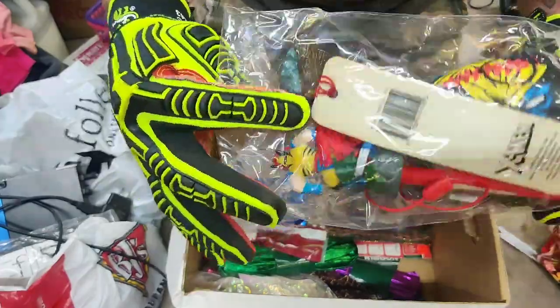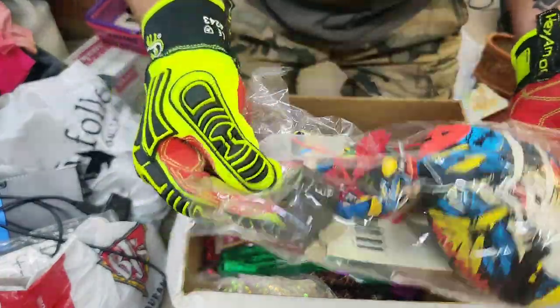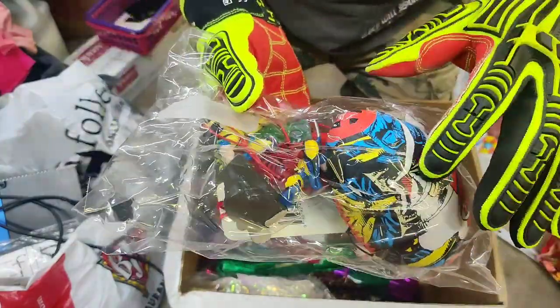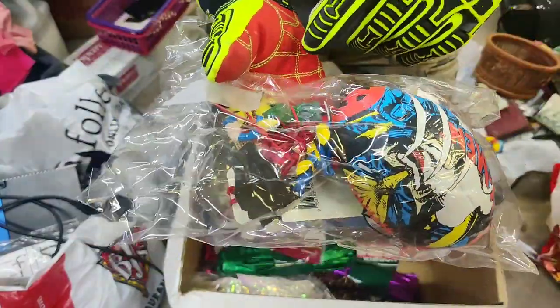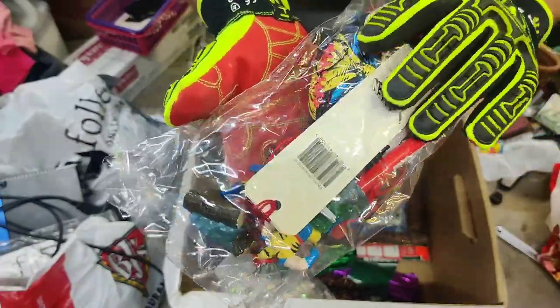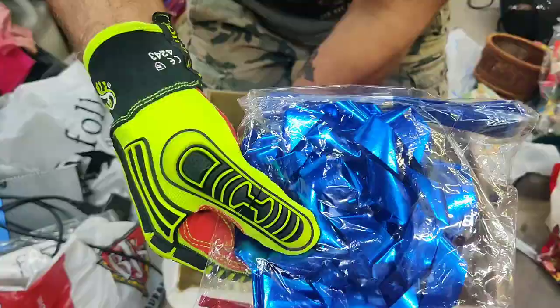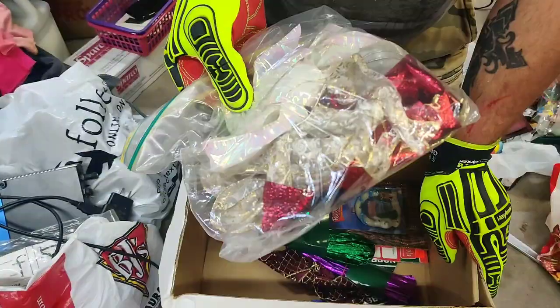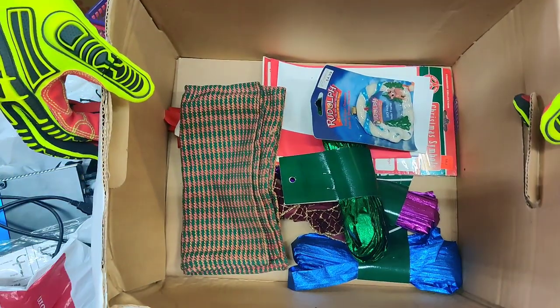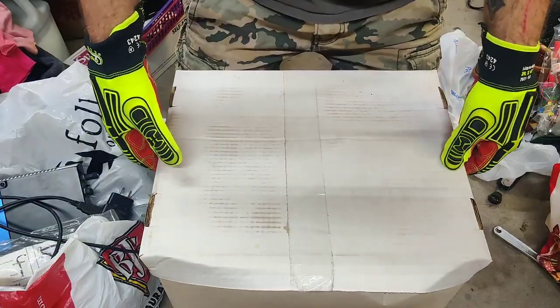Wow. Look at this, guys. It's a little X-Men pack. Looks like there's a little football, a figurine, a pen, and a couple of bookmarks. That's pretty neat. Christmas. And the rest of it is also Christmas. All right, here we go.